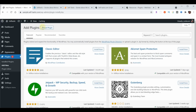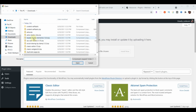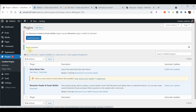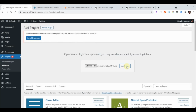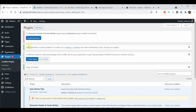Ready for the second one. Add New. Upload plugin. Choose File. The second one is Header Footer, Elementor. Open. Install now. Activate plugin. Ready for the third one. Add New. Upload plugin. Choose File. WP User Avatar. That has a new name, Profile Press, but the original file name is still the same, so we'll choose that one. Open. Install now. Activate plugin.